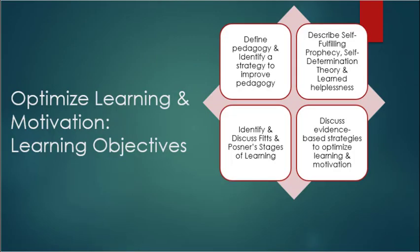The learning objectives for this module are that we'll be able to define pedagogy and identify a strategy to improve our pedagogy. Describe the self-fulfilling prophecy, self-determination theory, and learned helplessness. We should be able to identify and discuss Fitts and Posner's stages of learning, as well as discuss evidence-based strategies to optimize learning and motivation.